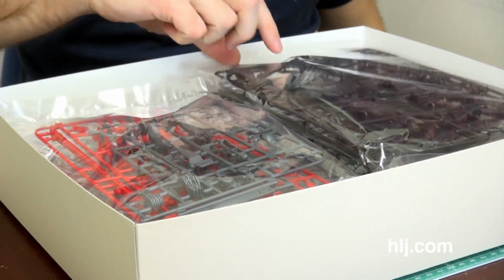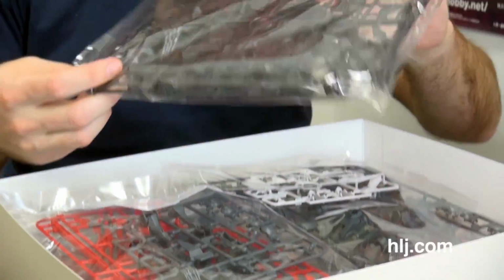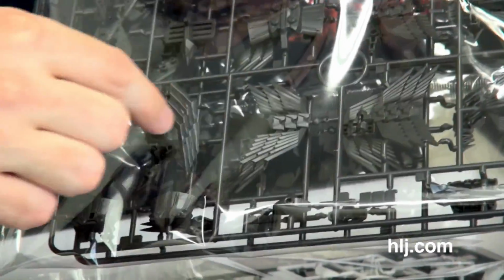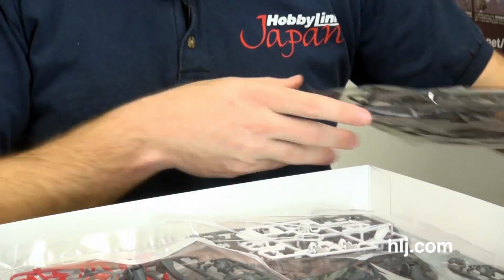And right away I see some plastic that I've kind of never seen before. Look at all the, well, I guess you could say grooves in here. It's supposed to look like a wing, I guess, and these kind of like feathers. It's actually kind of cool. Very cool. And so you get a couple of these runners.